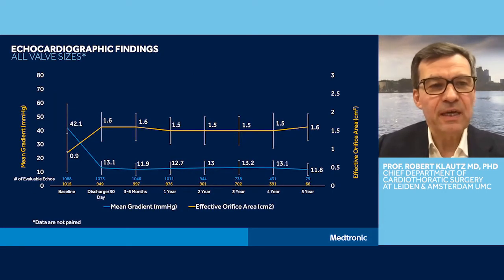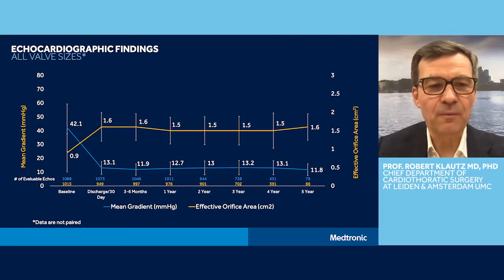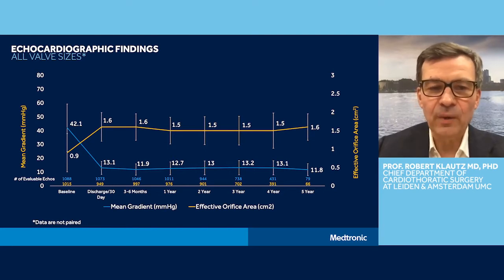Very important, the echocardiographic findings in this trial. In blue, you can see the reduction and constant mean gradient over time. Preoperative mean gradient about 42, going down to 13 and staying stable over time. I think it's important to realize that over the 5-year follow-up time, that gradient stayed very, very stable over time.